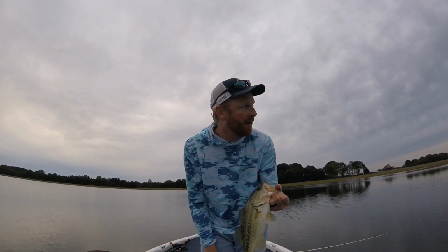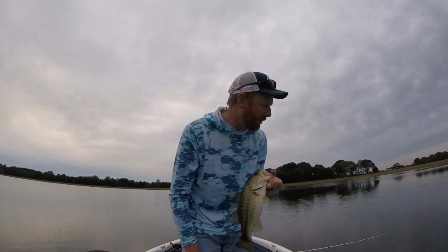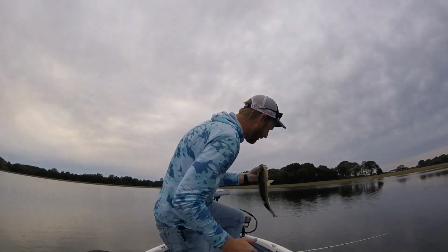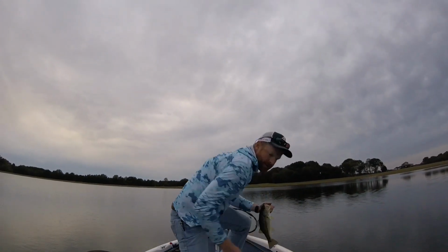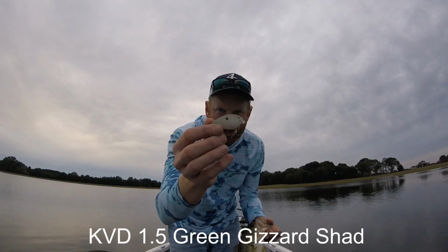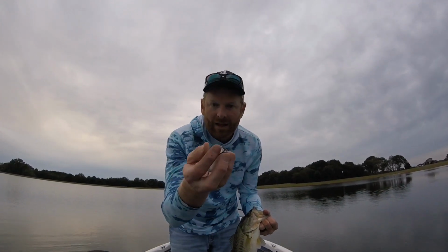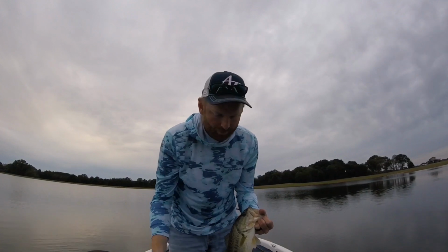So, had a great time. I hope you enjoyed it. Majority of the fish that I've caught this afternoon, let me see where it's at. I broke it. I broke this bait, but it's a KVD 1.5 green gizzard shad. As you can see right there, it looks like a threadfin shad. That's what they're feeding on. I broke the bill by stepping on it.